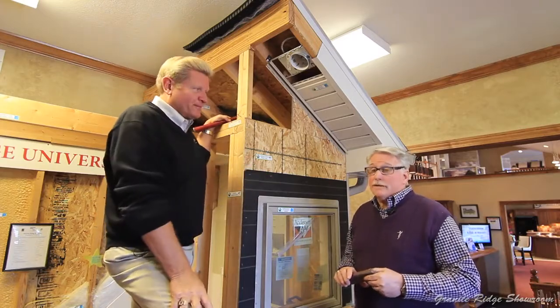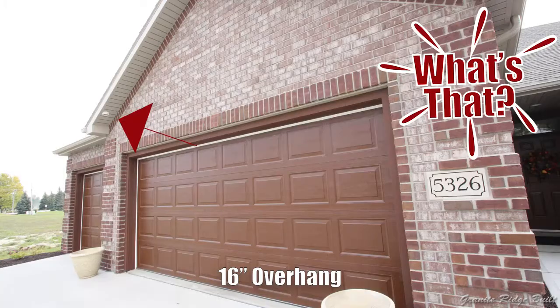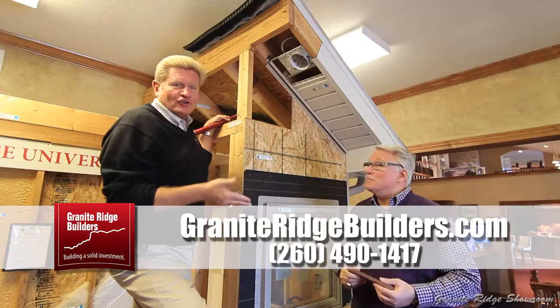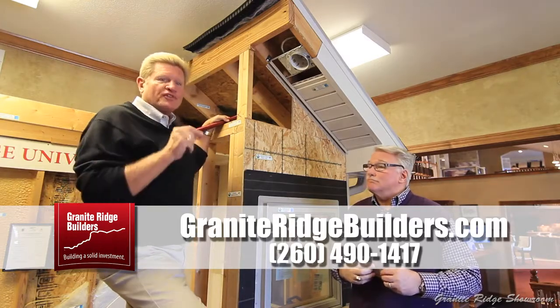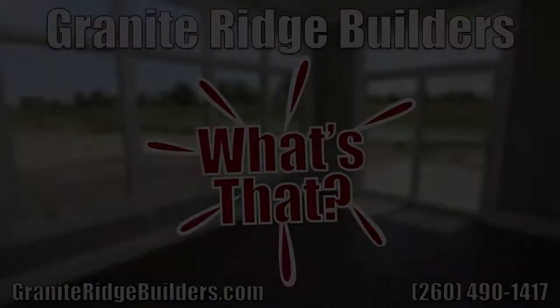So you have a solution, I heard. Right. We can extend the overhangs to 16 inches, for example, put a bigger can in and eliminate the problem. Okay, now that's an awesome idea. That's one reason you've got to come out here and see these displays. We're going to help you with a whole bunch of those potential problems.